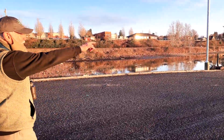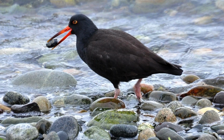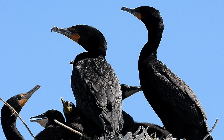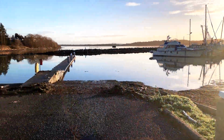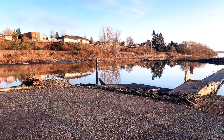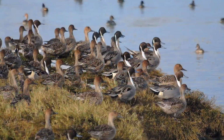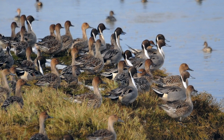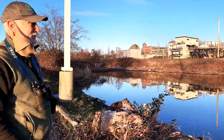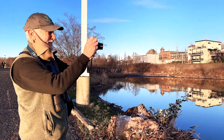They'll be out on the rocks of the breakwater, and that's why there are black oystercatchers nesting here, the large cormorant colony, any number of birds. It's got a little storm wash up here. And there's a beautiful flock of northern pintails right over here. I recommend taking this field trip anytime. It's just a good place to be. Pull out your little pocket camera, take a few stills, add to the scrapbook.